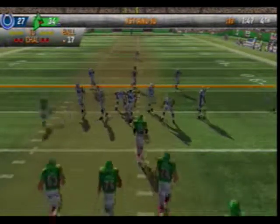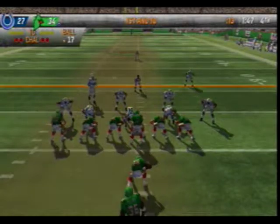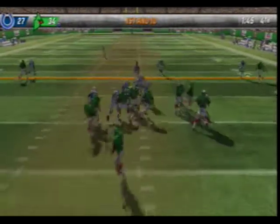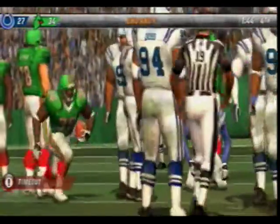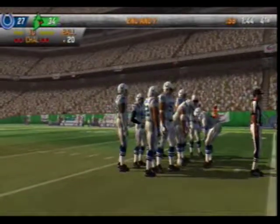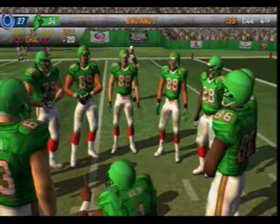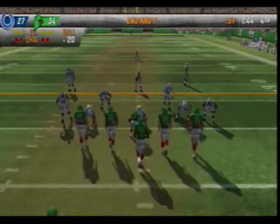First and 10. Ball on the 17-yard line. Come on. Here we come. Set. Everything you got. Gets the handoff on the delay. Brown comes up to make the play at the 20. Williams takes advantage of a little daylight, picks up 3 yards. Ball on their own 20-yard line.